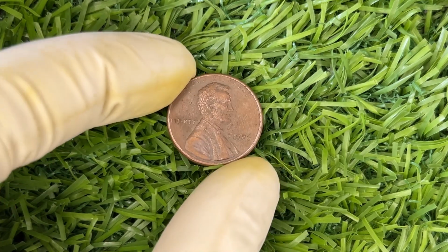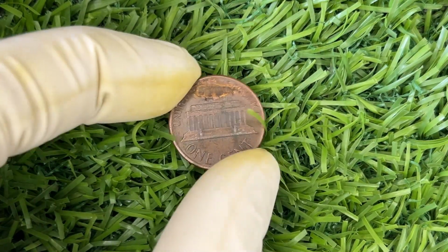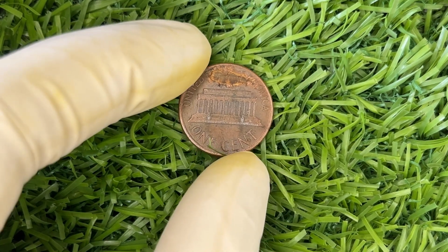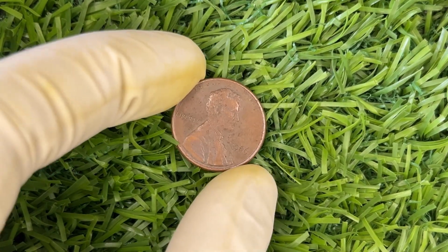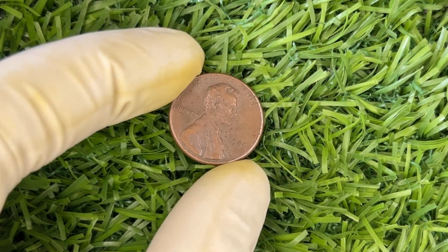Let's start with a story. Imagine this, you're cleaning out your attic, sorting through old jars of change. Among the nickels, dimes, and quarters, there it is, a 1986 Lincoln penny. It looks ordinary at first glance, but something catches your eye. No mint mark. Could this tiny copper coin actually hold the key to your financial freedom?